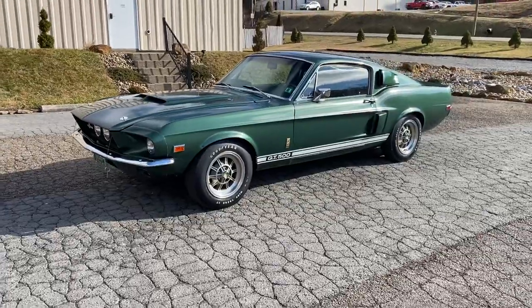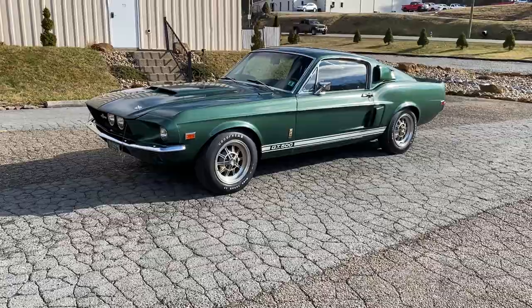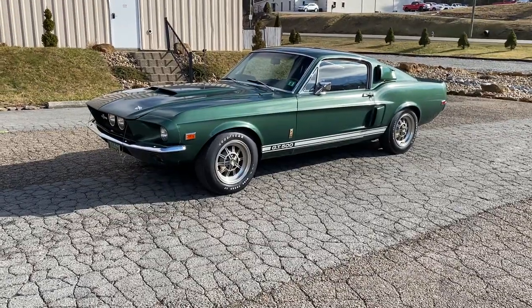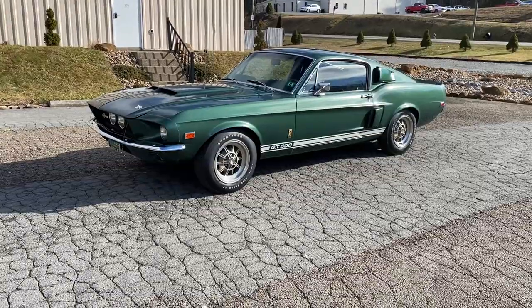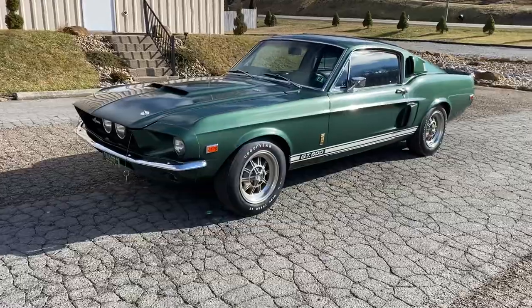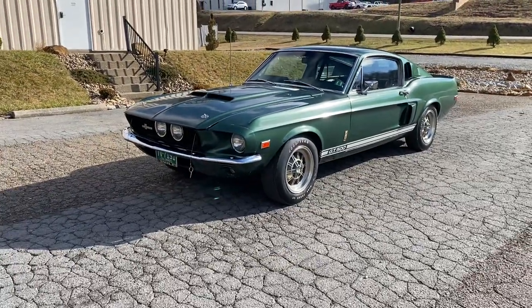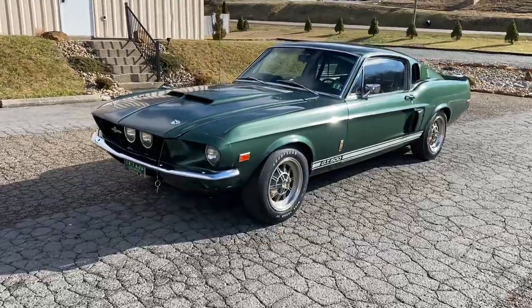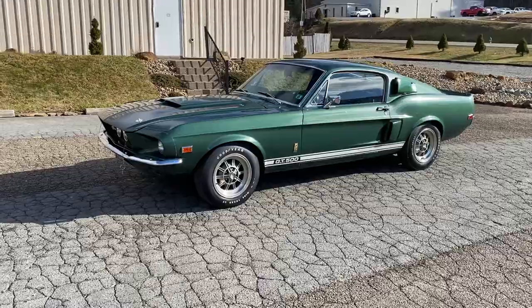This is a very special car, a '67 GT500, 31,000 original miles, all original paint, all original engine, carburetors, transmission, rear end. This car was sold new in Colorado, in Denver, and it's been out there all of its life until about a month ago.